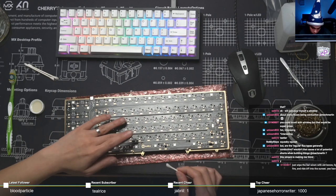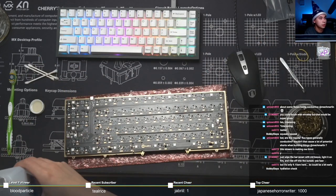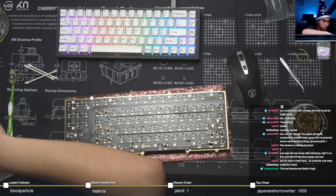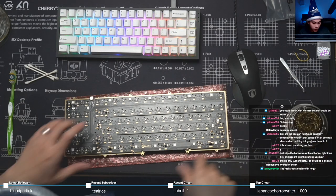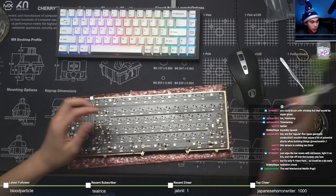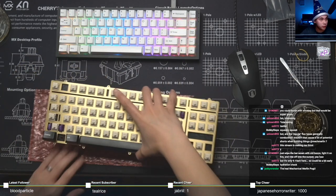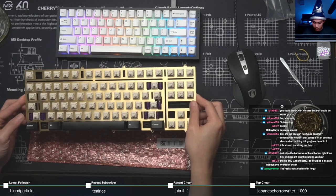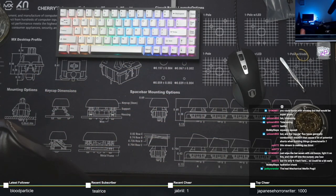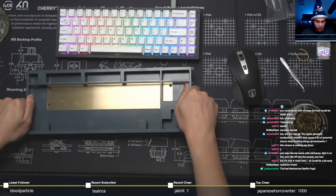There we go, no longer sticky, perfect. Okay, I think we're good for that. There we go, we're good. Now we can put this board together. Okay. Let's pull this out. Whew. There it is.